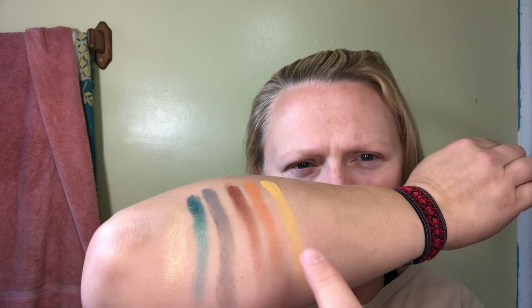Now, I love these 3 colors. This just like screams fall to me. Think pumpkin patch, think sunflowers, think fall leaves.